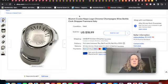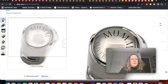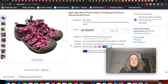This is just a little wine bottle cork stopper type thing, made in Italy for the champagne brand Mumm, and it sold for $18.99. These have been listed a while. I remember when Keen Newport sandals would sell like that. These were kids. We sent out a $15 offer, and somebody took that. Okay, so those were the eBay sales for the week.